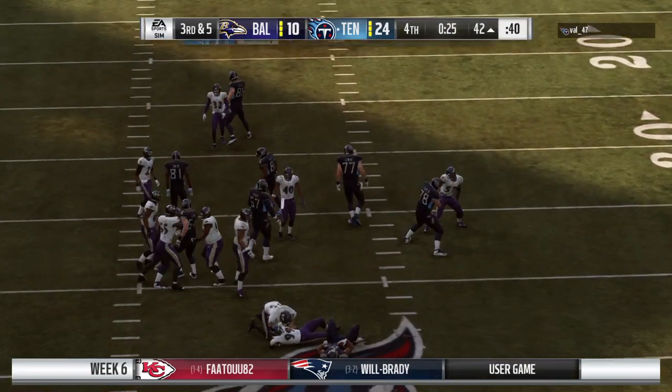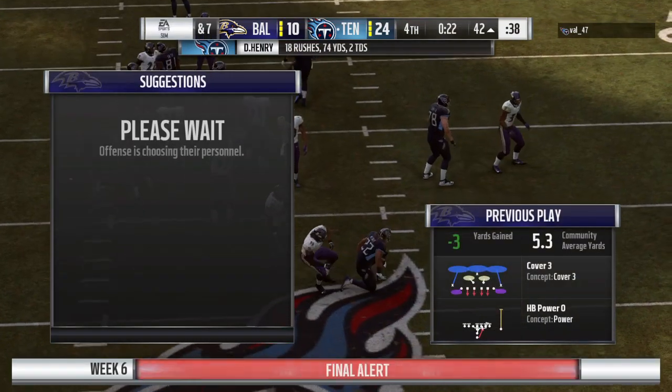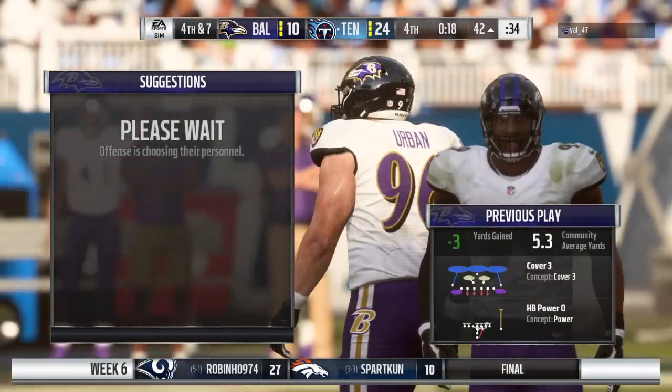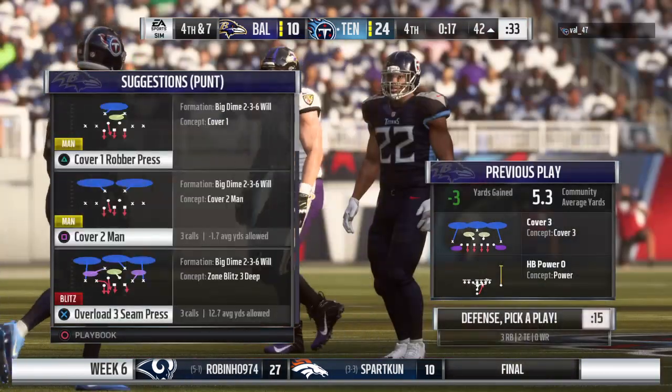Derrick Henry. And this one's going to go the wrong way. Losing yardage back at the 42. And a loss of 3 to bring up 4th.